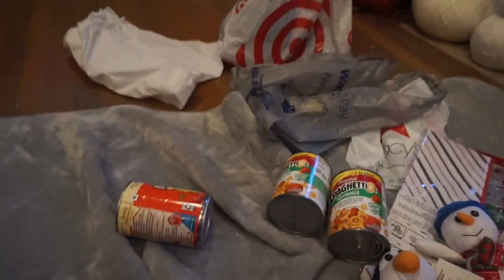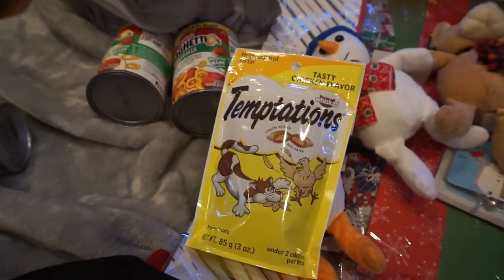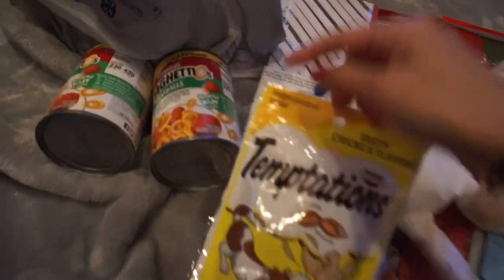So let's get rid of this. And then going back to Walmart. Let me see. Am I able to look in here? Yeah. So Katrina is going to get some Temptations in her stocking, which her stocking is right there. So I always put her some treats.